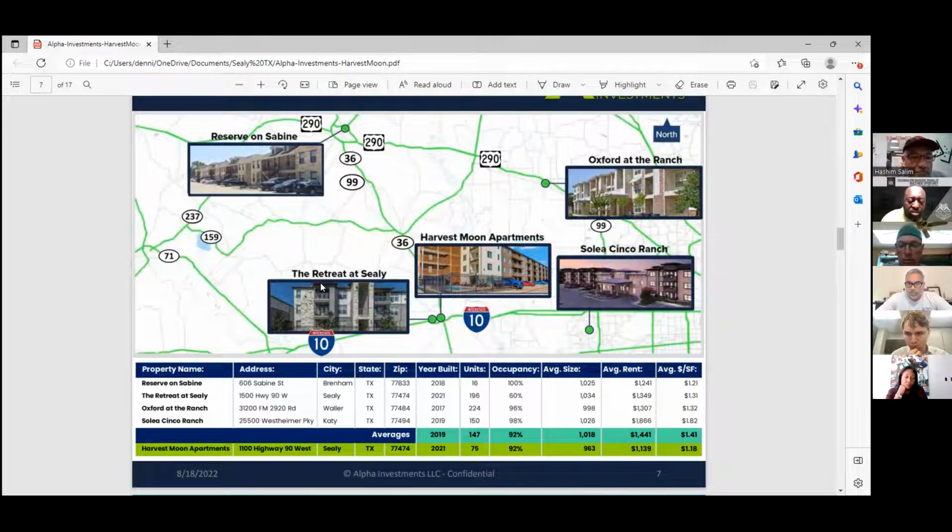Okay, but did you consider the economy of Brenham, and did you consider the economy of Waller when it comes to demographics compared to Sealy? Well, our thoughts on it is that with Sealy, what we identified is there's a lot of people that actually live in Sealy, but they don't work in Sealy. And with the mobility aspect, a lot of them.